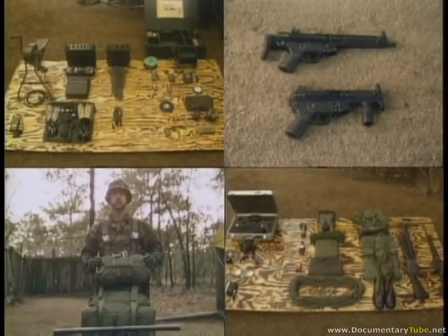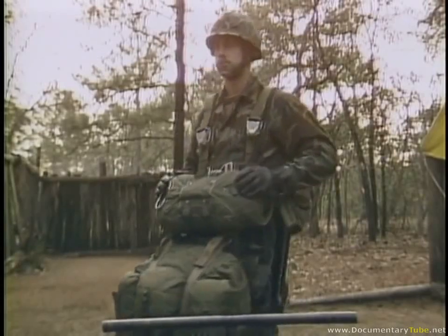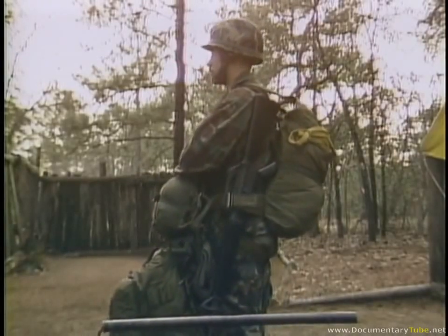This jumper is rigged for standard static line parachute insertion. Along with his individual weapon and equipment, he is equipped with the T-10 Reserve and the MC-1-1 Bravo main parachute.